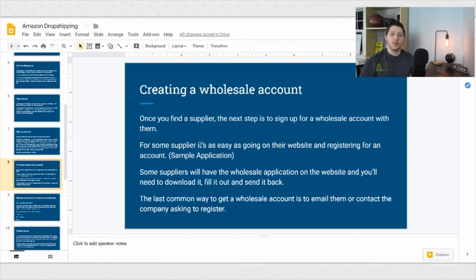Once you have your wholesalers that you want to start working with, the next step is that you actually want to register to create an account with them. This way you can place orders, this way you can actually have the items sent out to your customers, and that you can start working with them to sell their items on Amazon. So I'm going to be showing you a couple of examples of how you can actually create an account or how you can actually go ahead and apply on these wholesale websites.